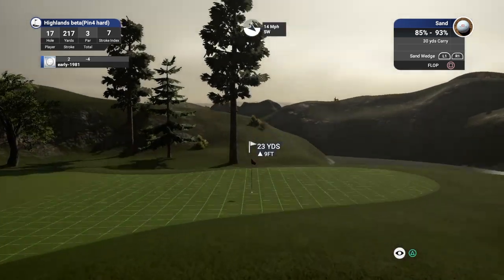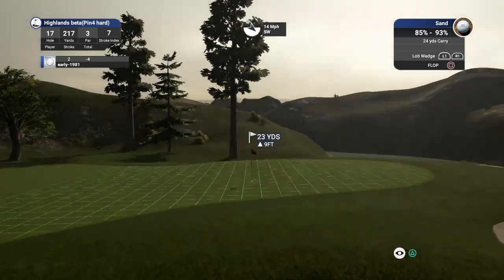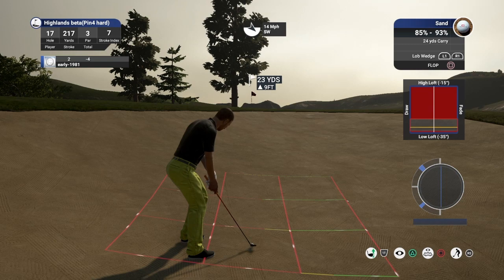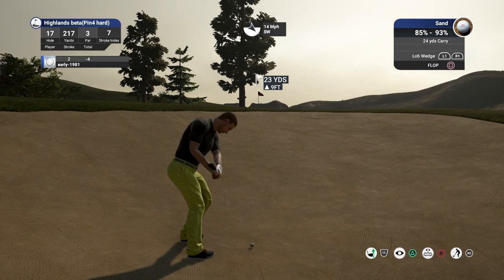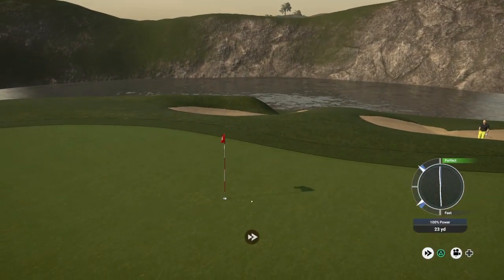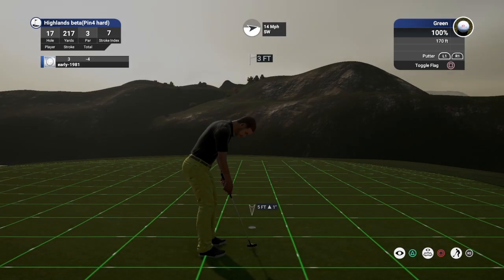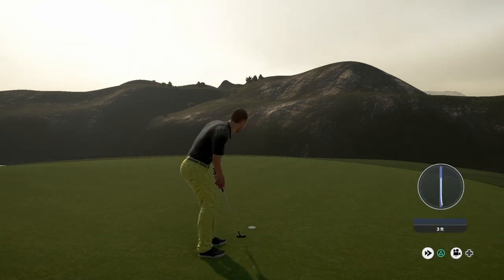Flop shot. 23 yards, 85 to 93. Wind doesn't really affect flop shots in this game. So just going to deal off this a touch due to the uphill slope and really attack this. Good execution. Should run out well for me. Get in, get in. What a fantastic bunker shot that is. And it is going to mean we are going to walk away with another par here on the penultimate hole.